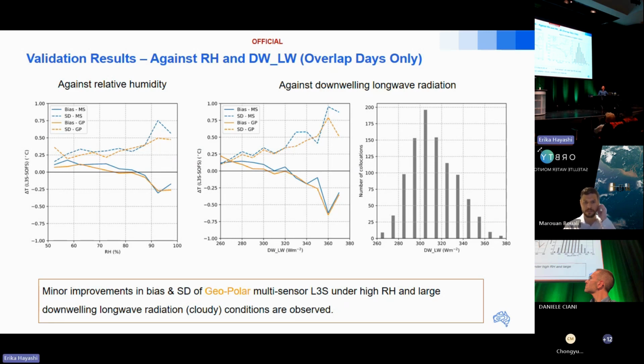But for example, when the downwelling longwave radiation is really large, that means it's likely to be undetected cloud or subpixel cloud. Anyway, you have very, very large cold bias in both satellite products, and that is also quite interesting.